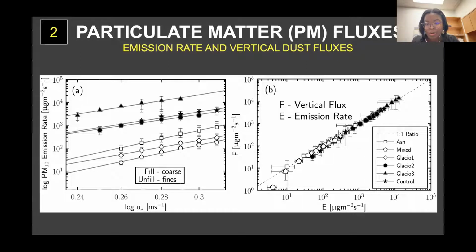And in figure B, what we can see is an extended plot again, but in this case, we have looked at the vertical dust flux. The equations are not shown, and that vertical dust flux is plotted against the emission rate. The dashed line shows us a one-to-one relationship. And what you can see, they show really, really good agreement for all the samples, except at very low values or calculated values of the vertical flux. We can see the vertical dust flux underestimating the emission rate. But overall, it showed really good agreement for all samples.